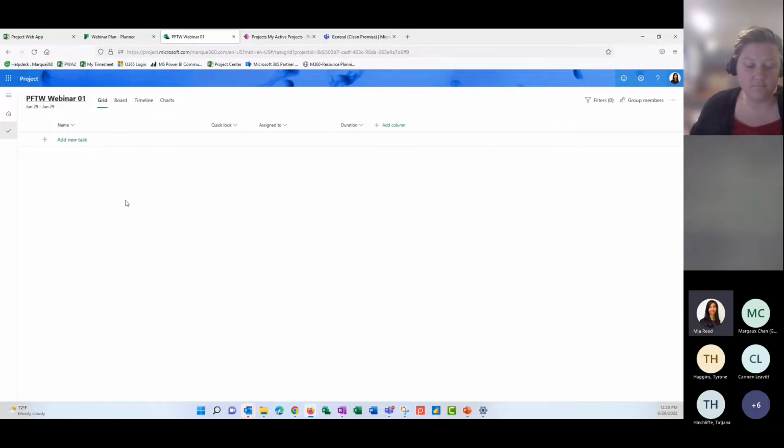Let's close this. And now if we look along the top, this is a little bit similar to what we saw in Planner, right? We have those different views that are listed along the top here. We also have those same filters and we can see the group members as I start to add them. But here we have more of that scheduling interface.